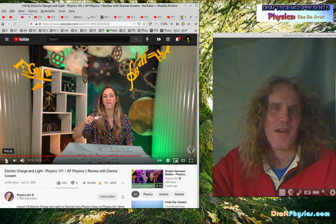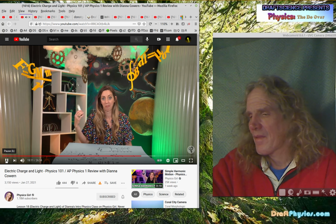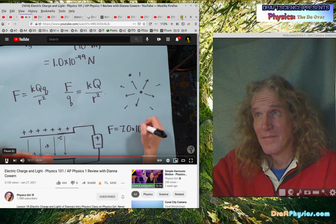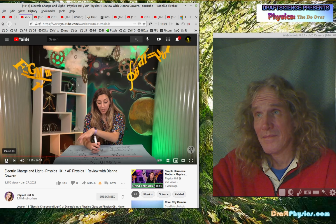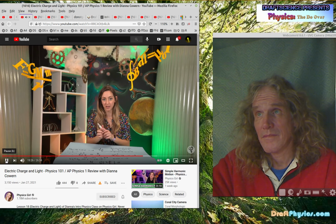Yeah, you're not going to get the right answer with that wrong formula. The force on the electron. But say we measure and we know that the force on the electron is 7.0 times 10 to the minus 14 newtons. So from that, we can figure out the electric field strength inside this capacitor. So what is it? What's the electric field strength?